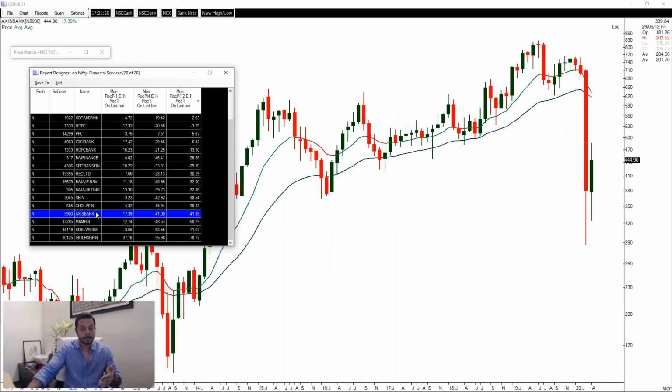The others which you can stay away from, Indiabulls Housing Finance from an investment perspective, Edelweiss, M&M Finance, Axis Bank. Okay, this will be an interesting stock to talk about. The stock is up 18% for the month, all right, but it's down 41% for 4 months as well as a year. So the majority, if you can see, of the damage for Axis Bank has happened actually in just 1 month, which is the month of March.